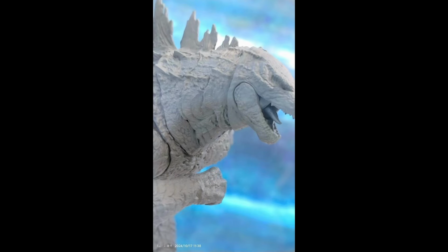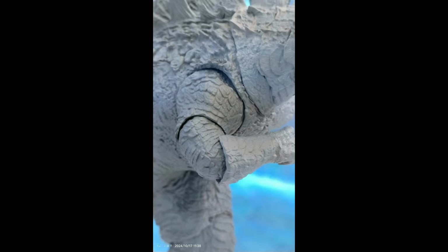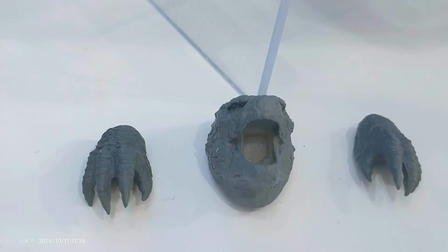Honestly, for me, I really want a Godzilla -1, Shin Godzilla, and a few others that really haven't been done. I know some people are waiting for the classics, some people are waiting for Final Wars, Kaiser Ghidorah, Space Godzilla, Destroyer, Biollante, so many good figures.